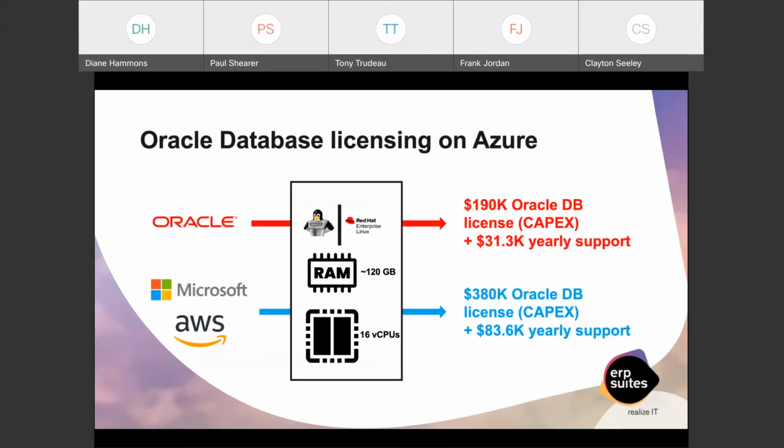Oh, absolutely, Tony. The one thing to think about whenever you're moving workloads to the cloud, before you think about anything else, is to understand what your software licensing liability is. Do the math and get that right, because you can end up in a world of hurt if you don't do that up front.